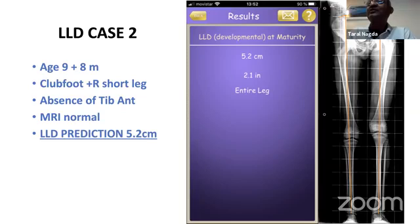Okay, so the disabilities are differences at many places, but finally it gets resolved between femur and tibia only. In how many patients have you come across this component of deformity, the foot component and the ilium component, in the overall limb length discrepancy cases?